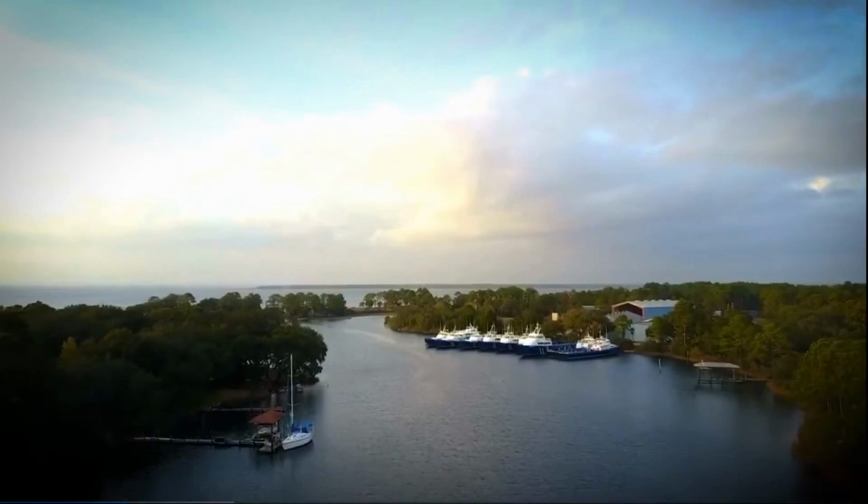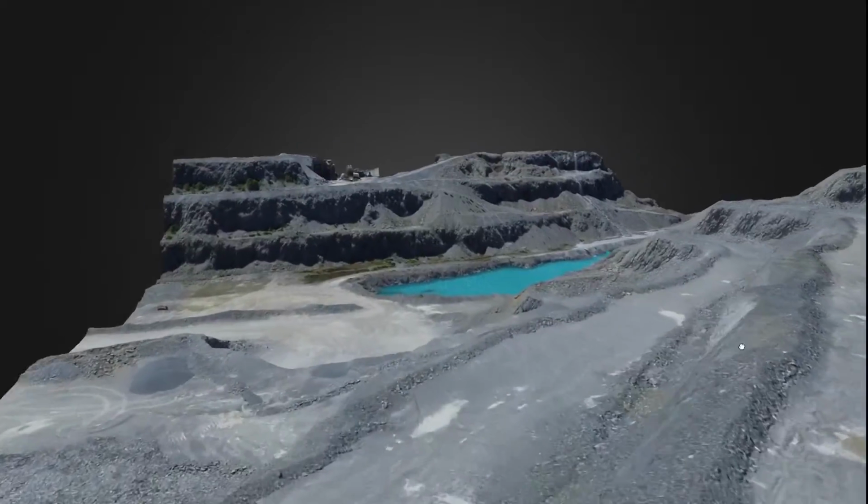I think the most important aspect of using Compose is the fact that we don't need to worry about database maintenance. We can focus on the core of our business, which is flying drones, collecting imagery, and processing that. We don't want to have to reinvent the wheel on database hosting.